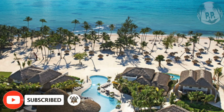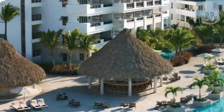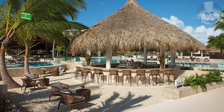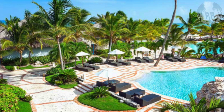Everything looks fresh and modern and well-maintained, from the grounds that have palm trees sprinkled everywhere to the lobby that has a coffee shop and bar. Everything is very nice and upscale. And the overall vibe here tends to be very peaceful and relaxing, so you mostly see couples on romantic getaways as opposed to groups and families.